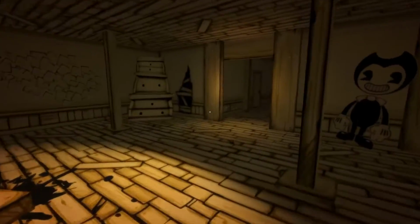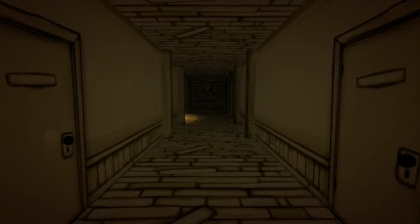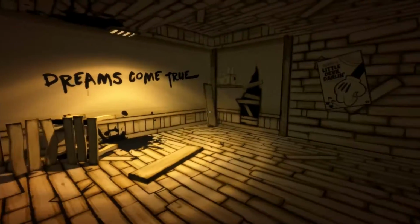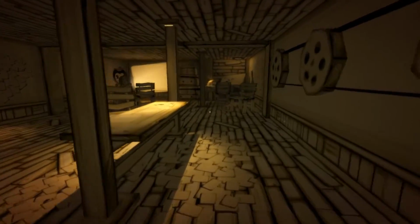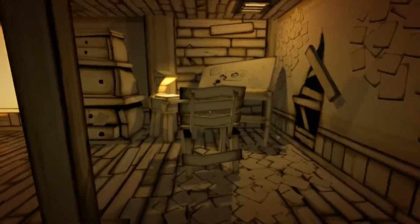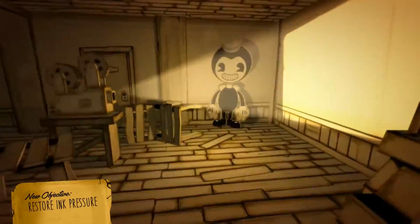Now I need music. There was music out here. Let's see if that will count for us. Dreams come true. Yay! Okay, there was music in here. Where was the music at? Oh, the record! Got it, okay.